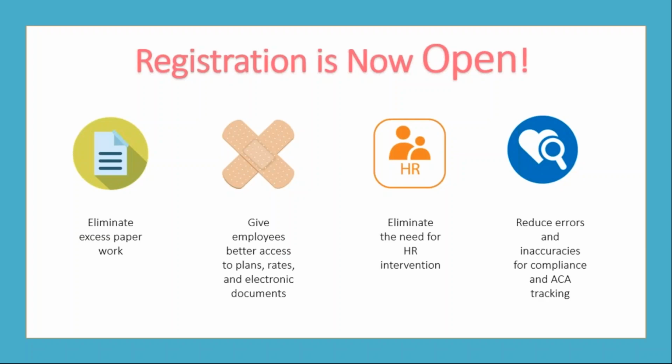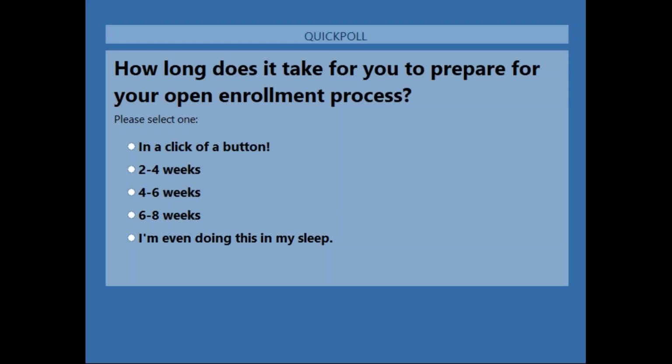Okay, so before we start talking about open enrollment, since none of you are currently automating it, we're going to go ahead and take another poll. So how long does it take you to prepare for your open enrollment process? Go ahead and just answer honestly. I know this is the hot topic for most HR managers, but how long is it taking you?